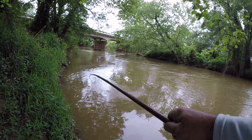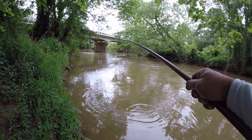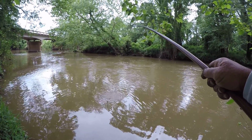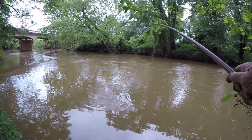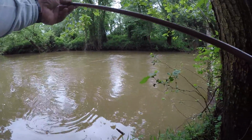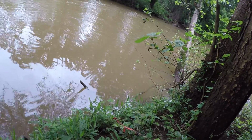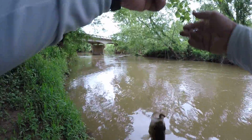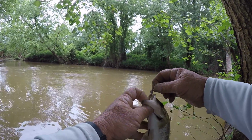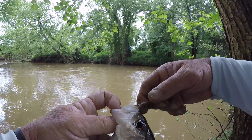Oh no. This is a good one, folks. I was about to move. About to make a bad mistake right here. Oh my goodness. Now I hope I get this one in. This is a good one. This is a real good one. Look at there, what a big rock bass. I knew when I caught them 2 smaller rock bass, it'd be a big one. That one's big enough to eat.